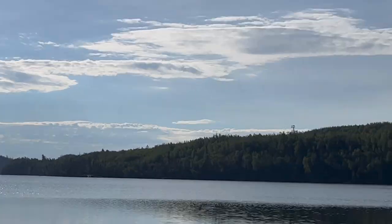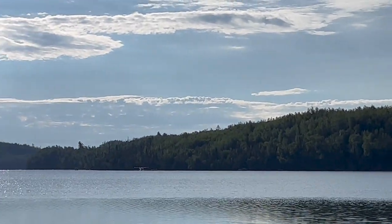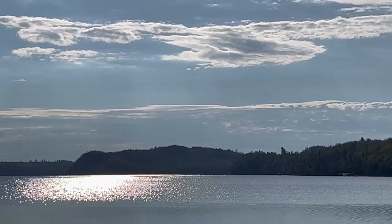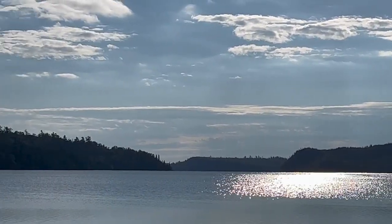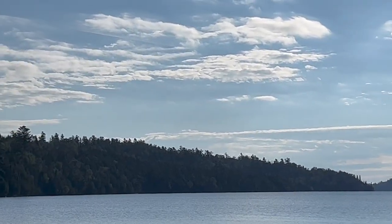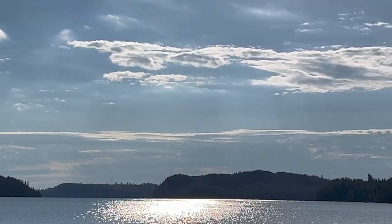I don't know if I can zoom in or not, if you can see it too. There's a seaplane, which is pretty cool. And so this lake must be long enough that you can take off and land a seaplane. Super cool. We did that when we went to Isle Royale, and it was really cool to take off and land on Double Track Lake.